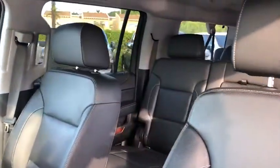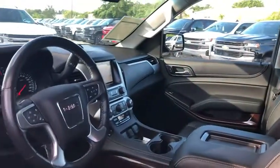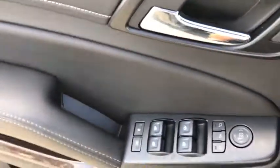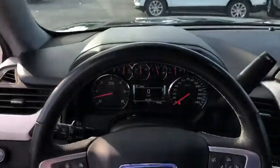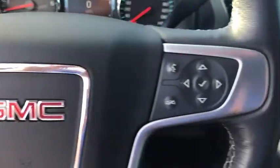Power liftgate, traction control, Bose sound system, power passenger seat, dual airbags, alloy wheels, power steering, auto dimming rear view mirror, four wheel disc brakes, universal garage door opener, fog lights, compass, heated steering wheel, electronic stability control, CD player, heated front seat, security system, trip computer, rear window defroster.